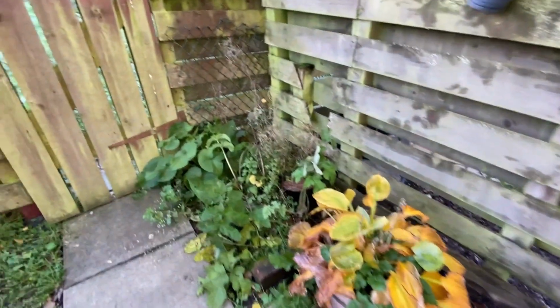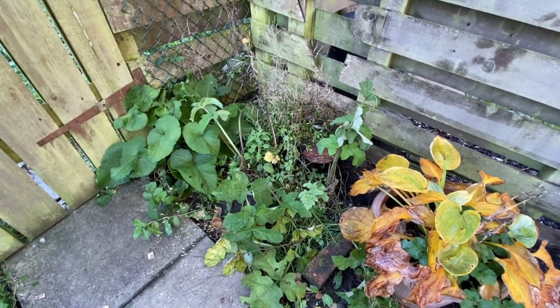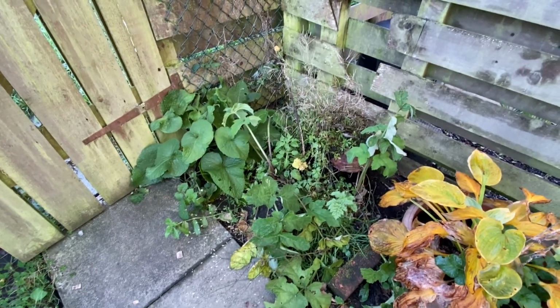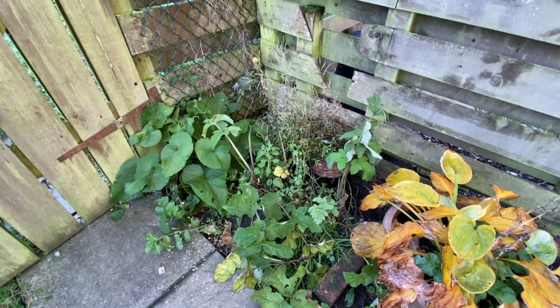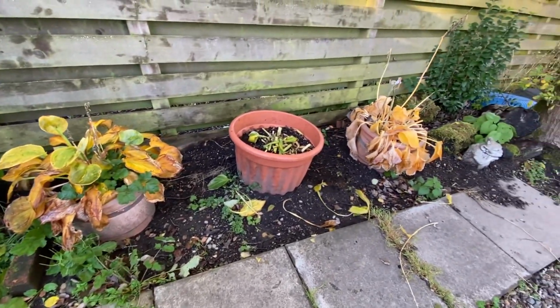I have let this go a little bit, and the ground maintenance crew, aka the chickens, have let me down in this area. Although if I start pulling out these weeds, they'll be up in a flash and start helping me to dig. So we'll get that sorted out as well, and just tidy up the border.